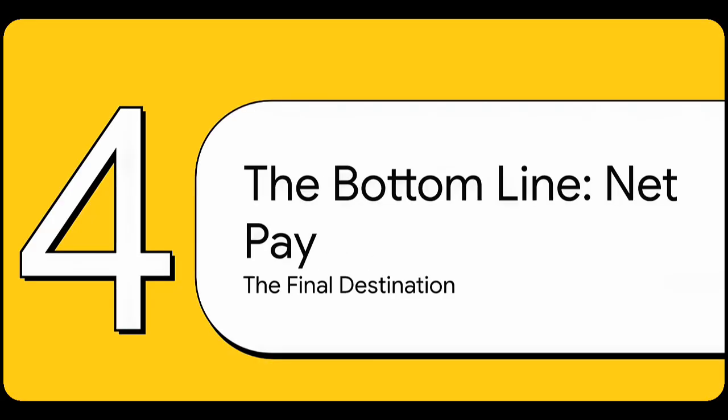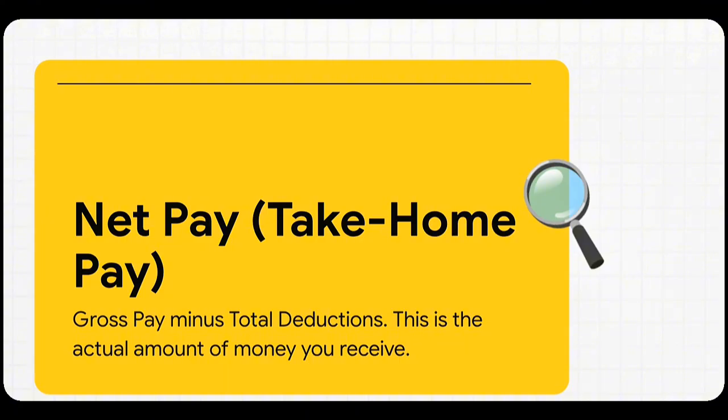So, we've covered the starting point and all those detours along the way. Now it is time to arrive at the final destination. This is the number that really matters for your budget, your net pay. The formula couldn't be simpler, really. Your net pay is just your gross pay minus the grand total of all those deductions, taxes, benefits, retirement, the whole shebang. This is what you actually get to take home.